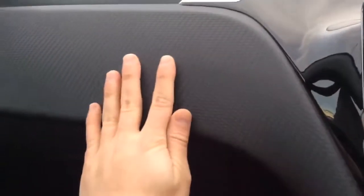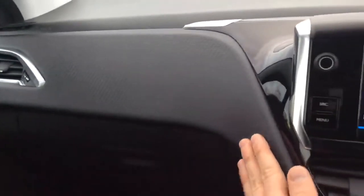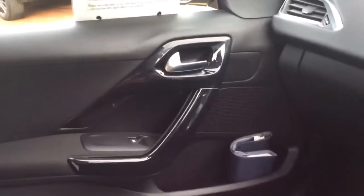Dashboard's in great condition. This material feels like a carbon fibre tech material. Feels nice and smooth. Again, car inside is in fantastic condition.